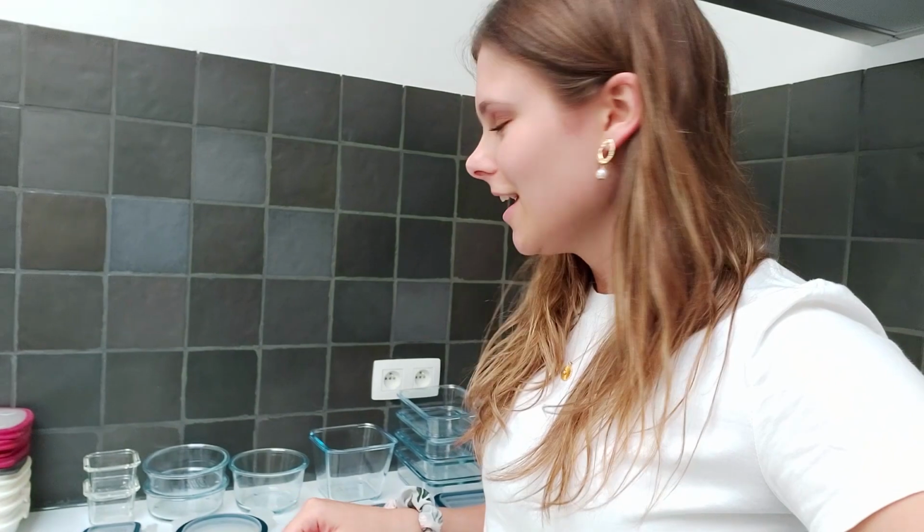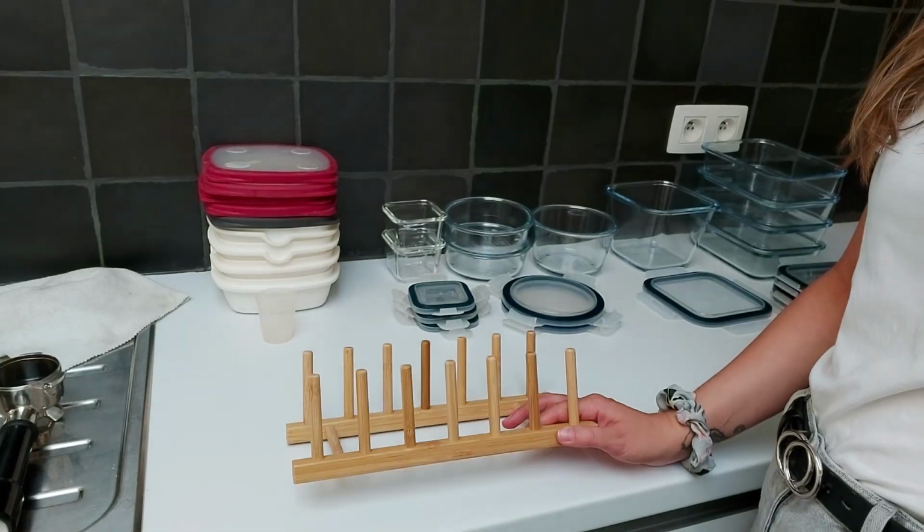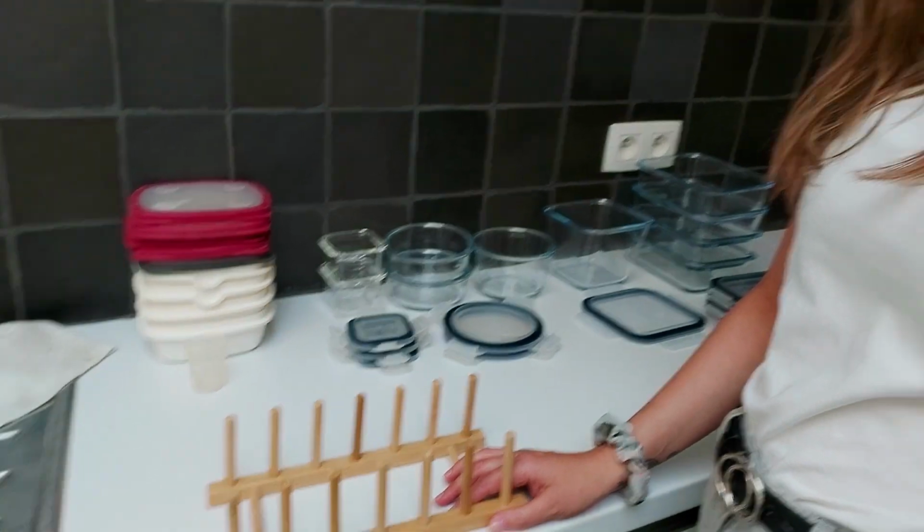Alright, so I have a lot of canisters, food containers. Some are glass, some are plastic. I want to ban plastic from my kitchen, so I'm gonna repurpose these in some non-food related thing. But the glass canisters will be stored in this drawer over here. I have this little rack for the lids, so let's see what we can do.